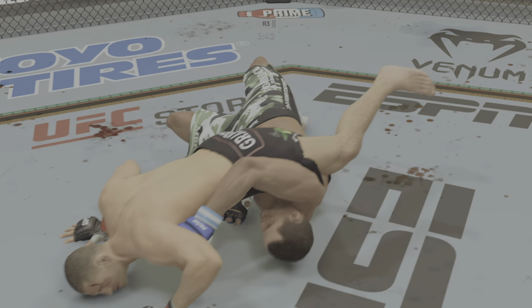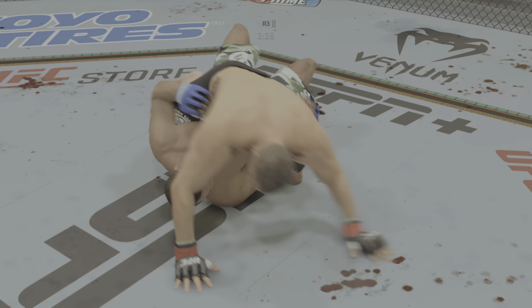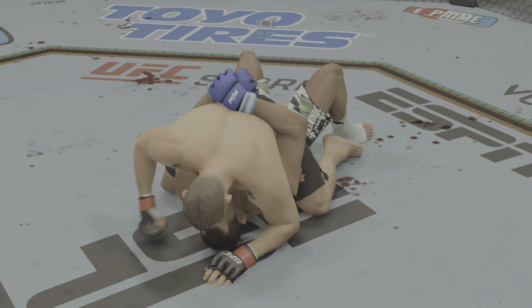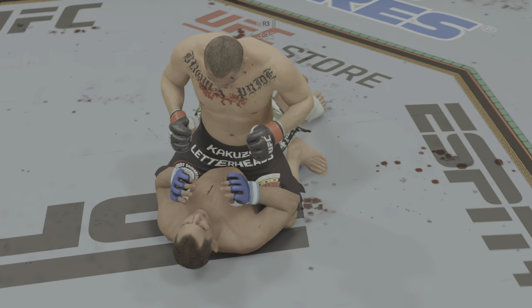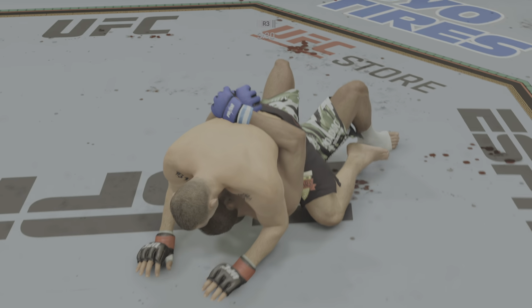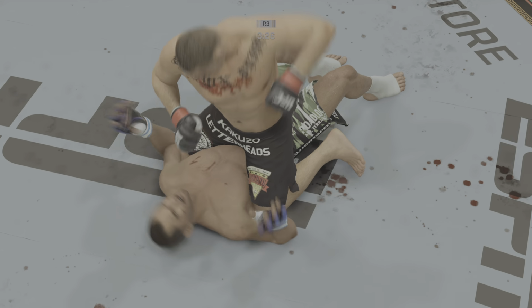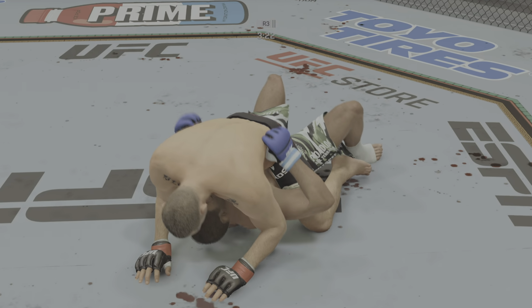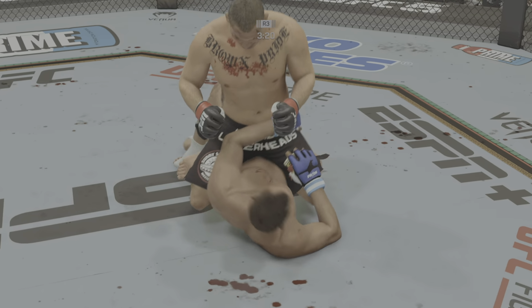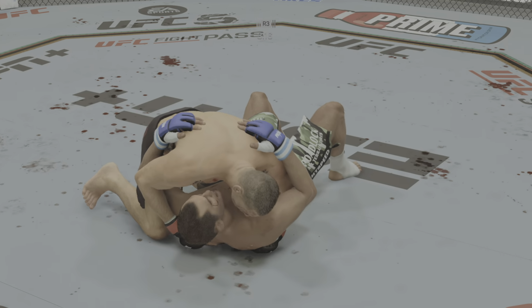Let's work. I'm going to stand this up. Nice shot there by the champ. Yep, got to be very careful there. Postures up and delivers a massive ground and pound punch to the head. I need you to fight back. Nice. Ooh, right into side control, DC.